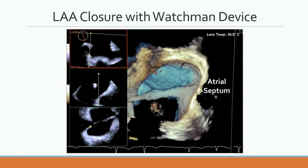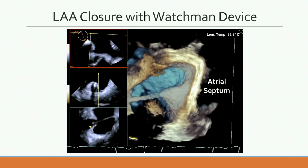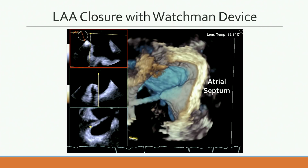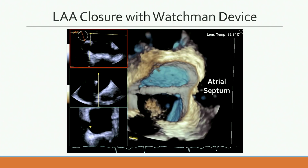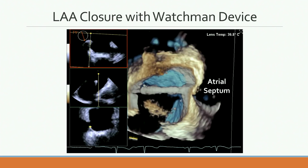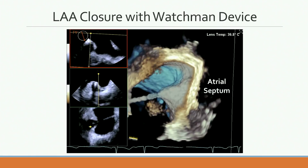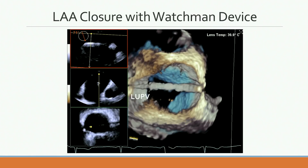Here we are looking at transesophageal echocardiography, 3D surface rendered image at the level of the left atrium. And you see on the right side of the image is the atrial septum, and taken at the moment that we are passing the delivery sheath over the wire through the interatrial septum toward the left upper pulmonary vein. Now that we passed the delivery sheath in the left atrium, we go to the next step, and you see here that the sheath is in the left upper pulmonary vein over the wire.